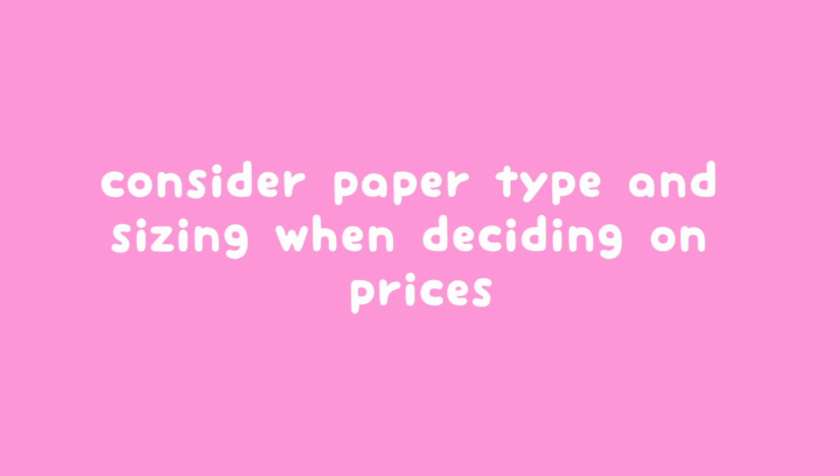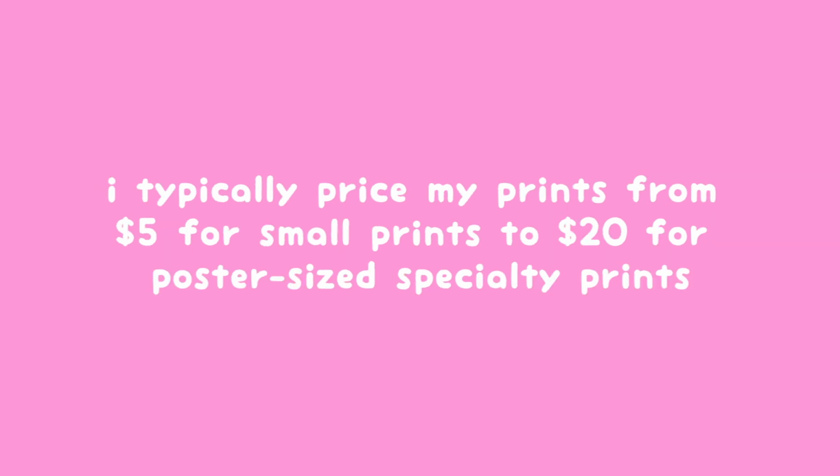For me, I price my prints depending on the size and the paper type, and it can be anywhere between $5 for my smallest prints to $20 for my largest prints done with specialty paper. I would say anything around that range, assuming you're in the United States, is probably good.